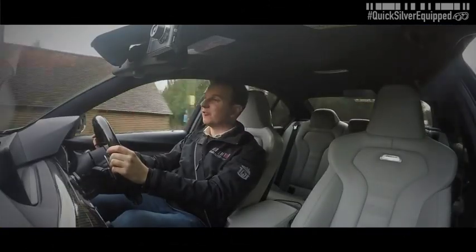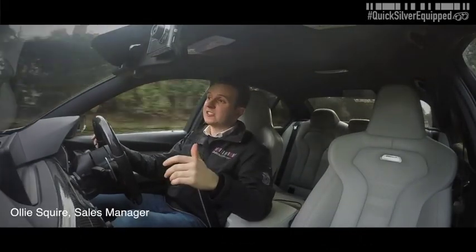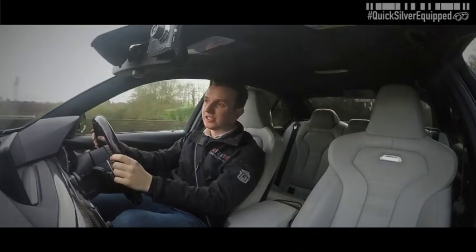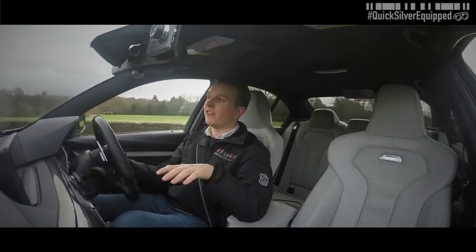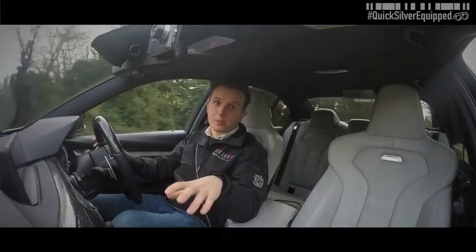Hi, I'm Ollie from QuickSilver Exhausts and welcome to the cabin of this BMW M3. This lovely example has been lent to us by Ayaz, who's just installed his new QuickSilver exhaust, and this particular example has been equipped with a wealth of lovely Carbon Works goodies, some of the nicest carbon fiber parts you'll see.